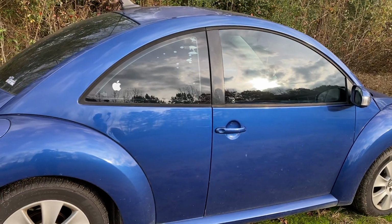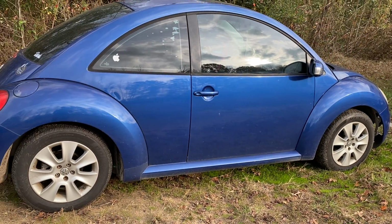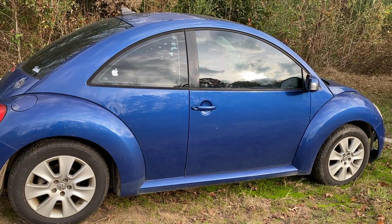Now I also have a 2008 Beetle, and she has been highly reliable. Best little car that I have ever driven. And it was actually funny because when I had to have a little bit of work done on her, here, I'll show you what she looks like. Hang on. This is my 2008 Beetle. And yeah, she's been highly reliable, and I've had to have a little bit of work done on her.